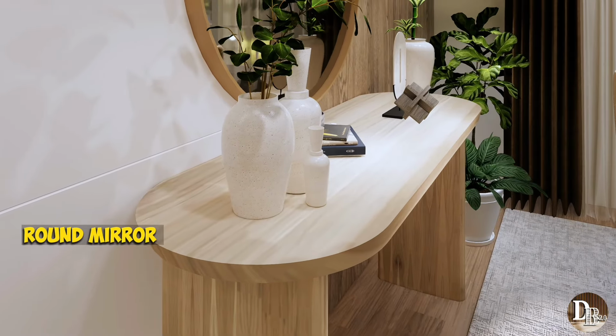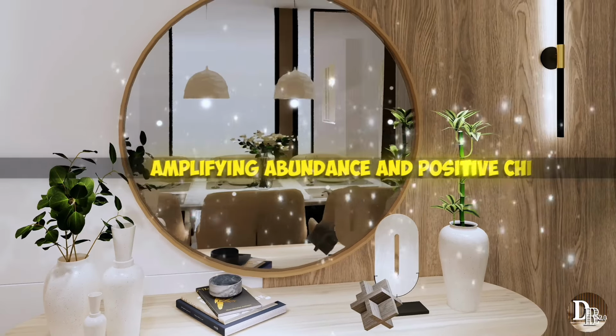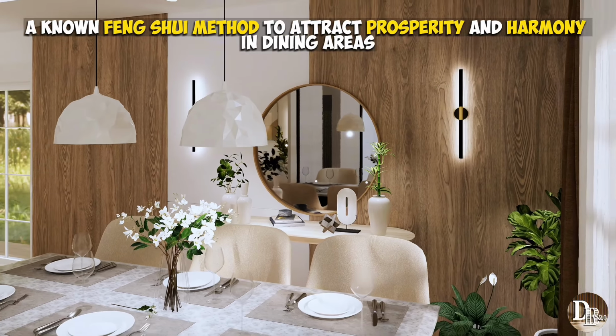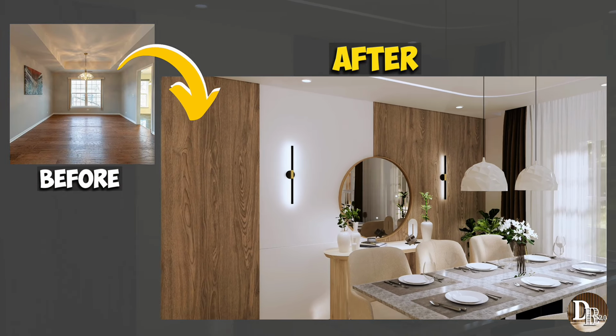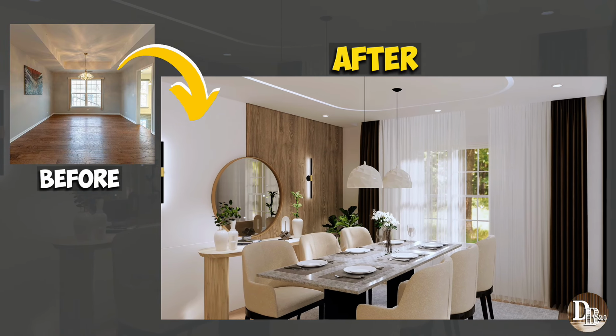And the round mirror also reflects natural elements like plants and light, amplifying abundance and positive chi, a known Feng Shui method to attract prosperity and harmony in dining areas. The result? A warm, stylish, and energetically balanced space that encourages both nourishment and connection.